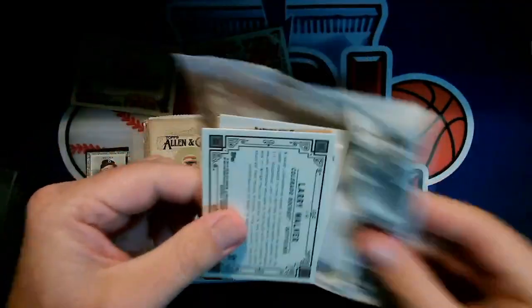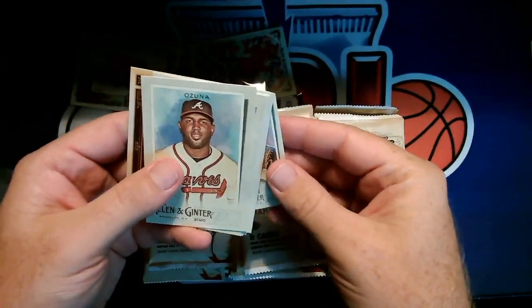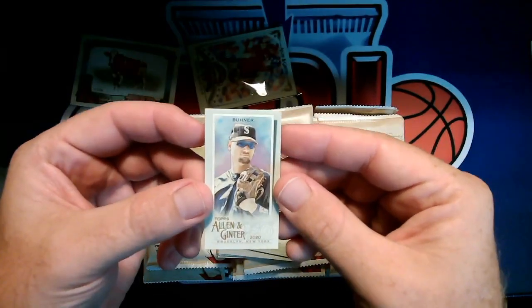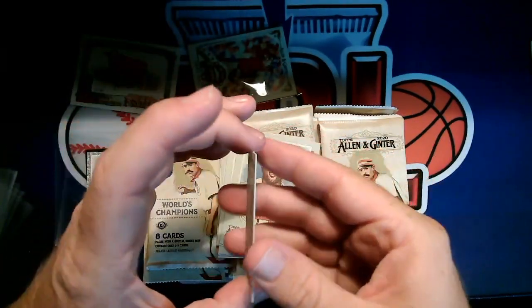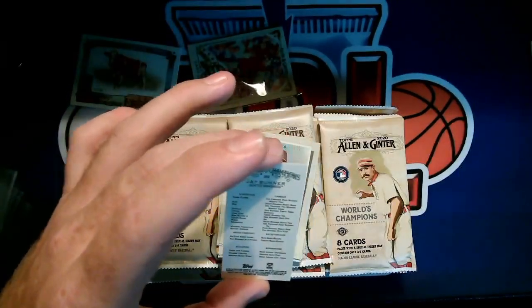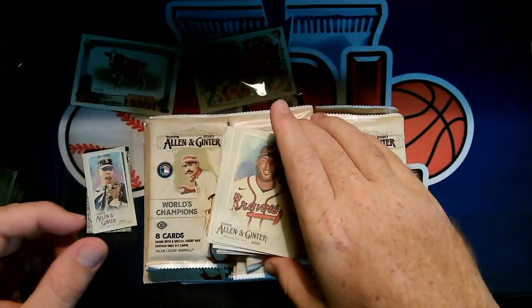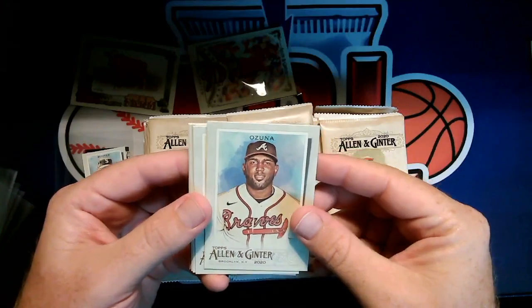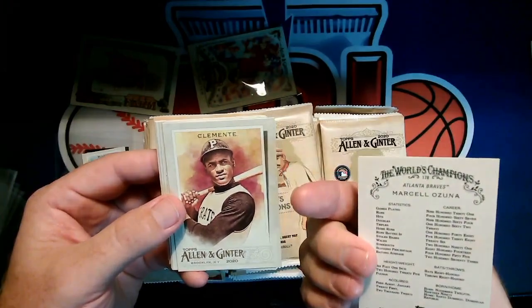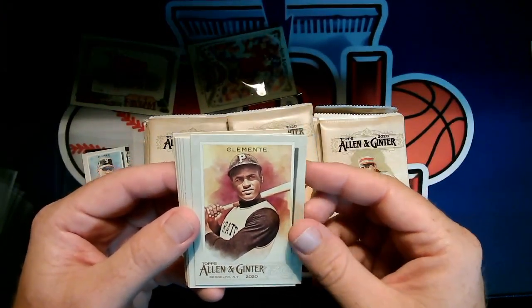Pack number 3. Oh, this is just so much fun. Let's see. Our mini kind of slipped out there, so before Jay Buhner. Good old Jay Buhner. Maybe most famous in Seinfeld when George's dad yells at Big Stein for trading Jay Buhner. So, all right. We got Ozuna there for the Braves, formerly the Cardinals. Oh, Clemente, that's kind of a neat looking card, I think. Yes, I like that.